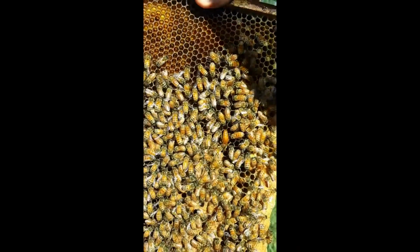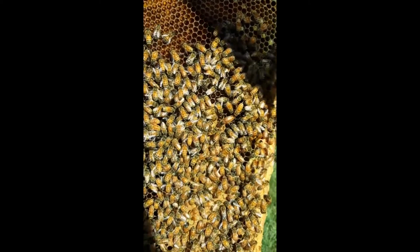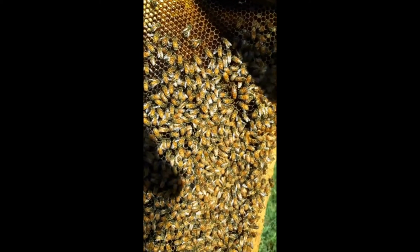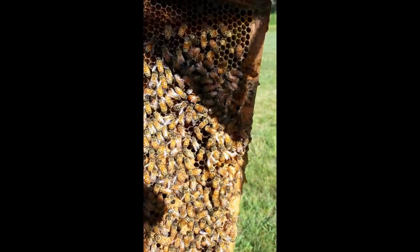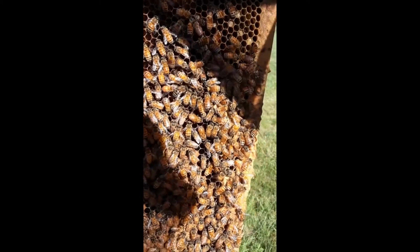So she's going to walk up to a cell and she's going to stick her head in it. And she's going to make sure that there's not an egg in it and that it's clean. And then she measures the size of the cell with her antennas. And if it's a small cell, she'll lay a fertilized egg, which there you can see her laying an egg right now. See, Queen Esther does not quit. She just keeps going and going.